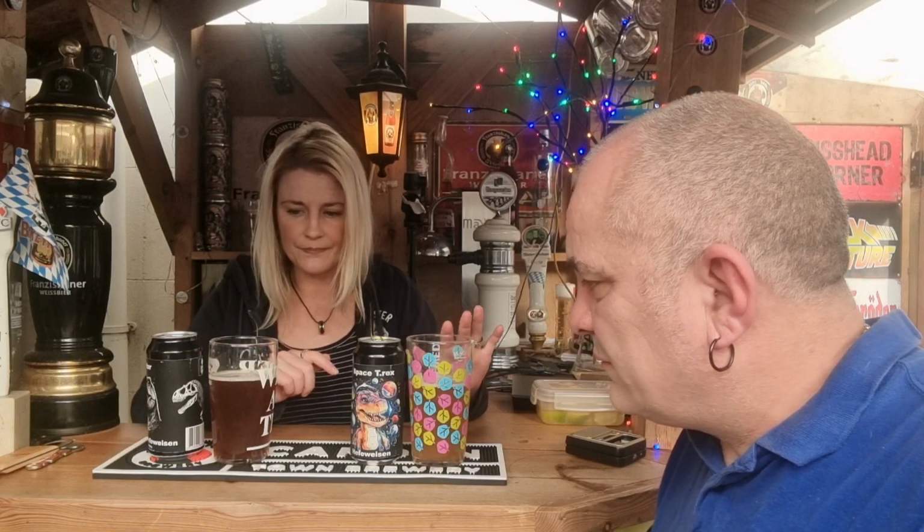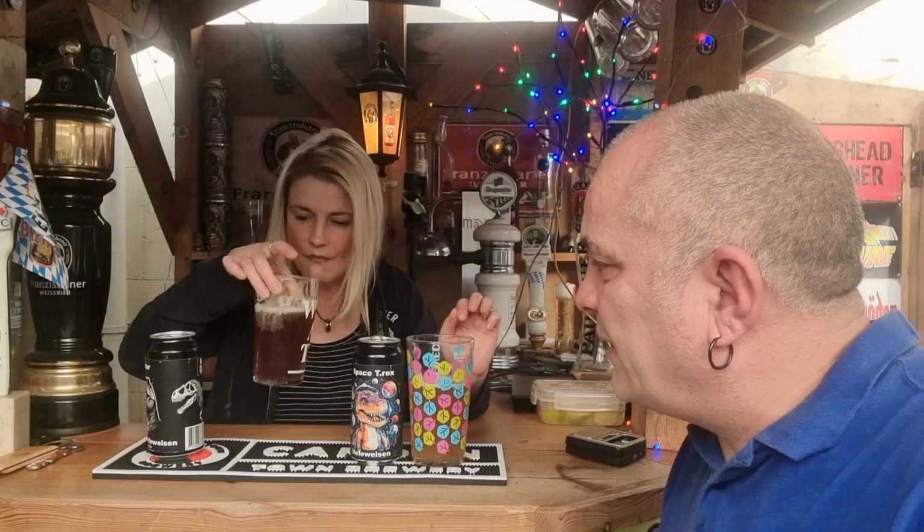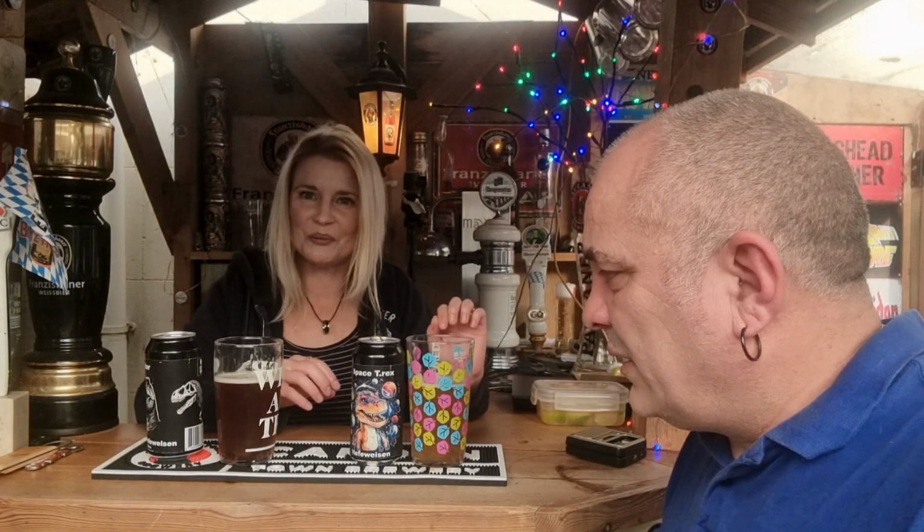Gooseberry. This is what I'm picking up. Gooseberry, especially in this one. But they are unique. Yeah. Wow. I don't know what to say.